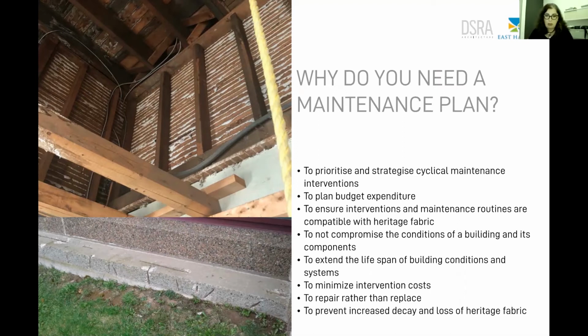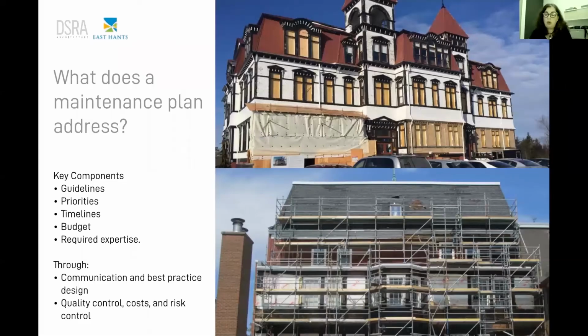Because with understanding of the entire situation, we are able to plan and prioritize, to plan phases to avoid waste of time and money on mobilization several times, because that's another thing that we need to add to the cost. Then, of course, to preserve as much as possible the historic fabric, so to repair rather than replace, which is always more expensive. And I think that's it.